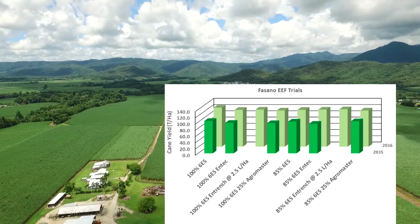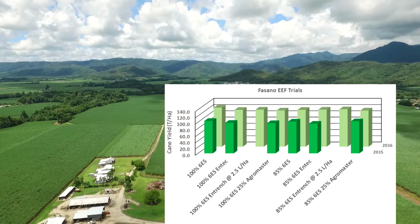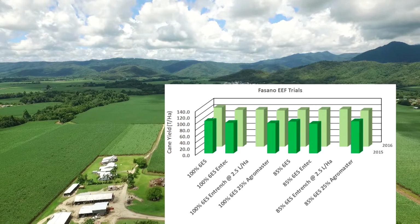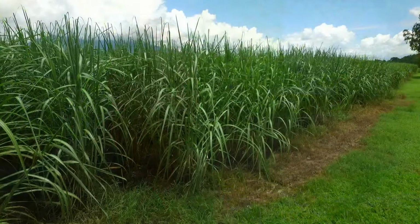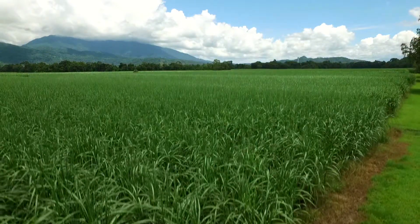So I think that time of year is probably our most at risk of losing fertiliser through denitrification or volatilisation, mainly denitrification. And if we can have a slow release fertiliser at that time in that late cut stuff, I think that's the window where we'll be using slow release fertiliser and getting our best bang for the buck.